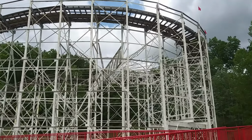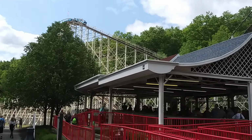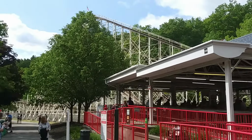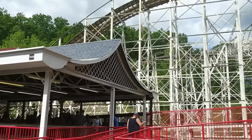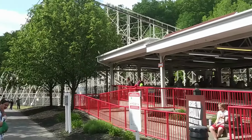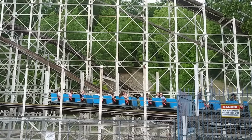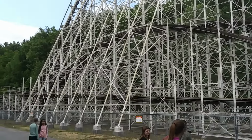My last roller coaster I rode today was the Comet. Cool thing with this, you do have a single rider line. Now, this was incredibly smooth. It's got an out and back design. And you go out and back multiple times. There's this placard here all about the Comet. So according to that placard, the Comet's life began in 1948 in Ontario, Canada.